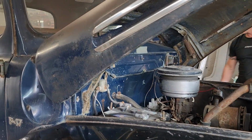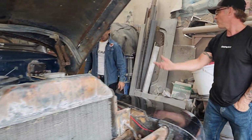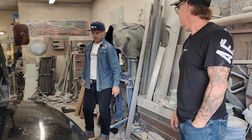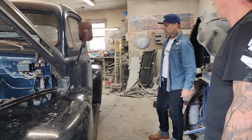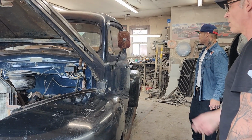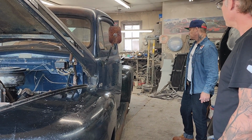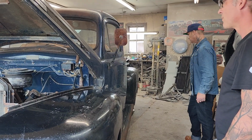It's pretty cool. You can't even buy these. You can buy the F1, but you can't buy the F47. I didn't know what it was when I saw it on Kijiji. I said, what is F47? What it is, it's a Canadian-built F1 truck, and they all came with flathead V8s in them. All the Canadian trucks. Yeah, it's cool.